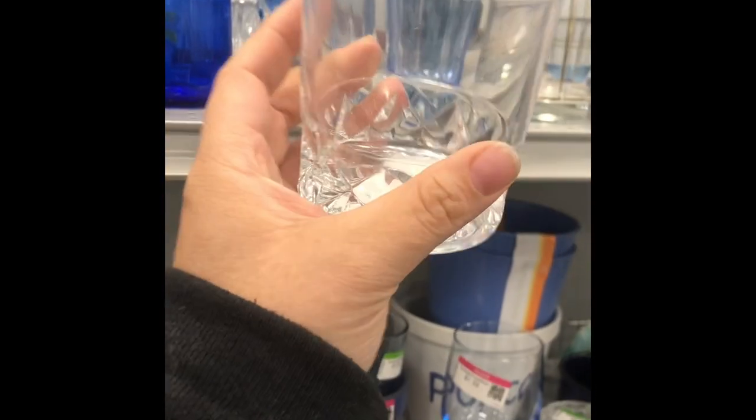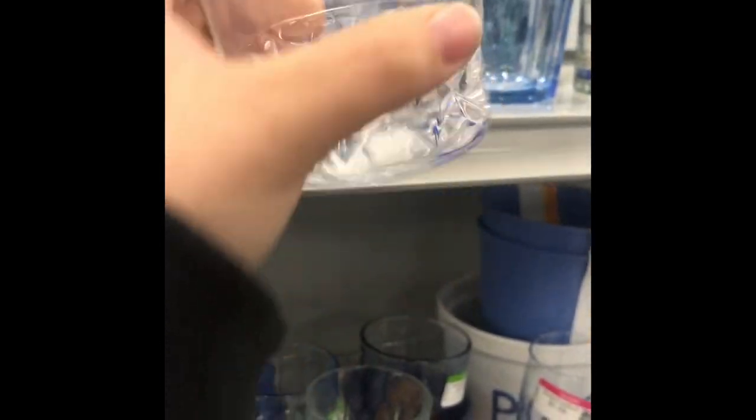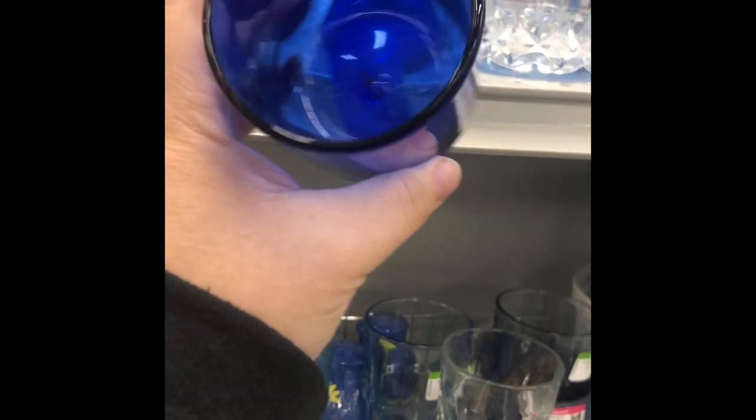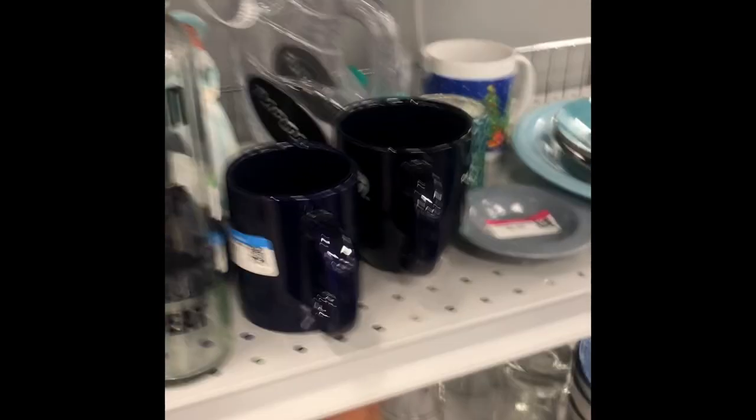Oh, don't underestimate clear glass, guys. These are beautiful. And these are sweet too, but these are real lightweight. It'd be nicer if they had more heft. This poor baby has been through the dishwasher. Poor guy.